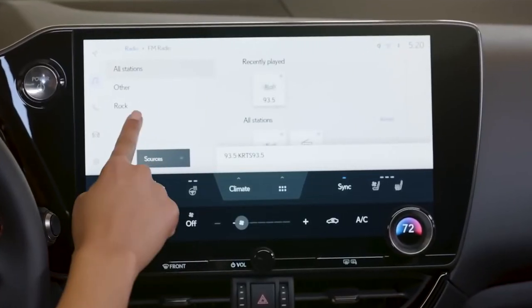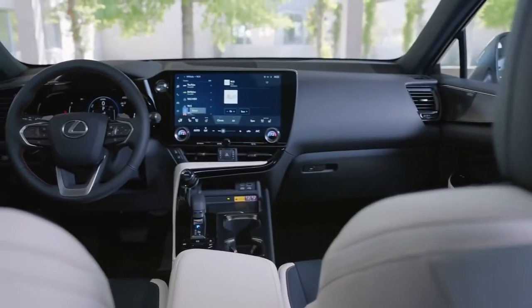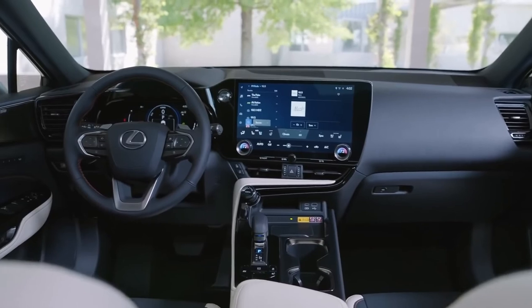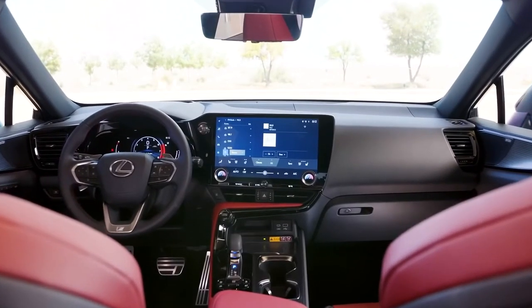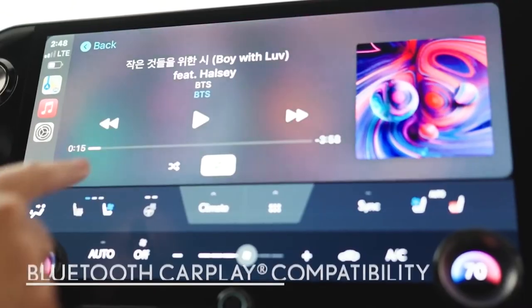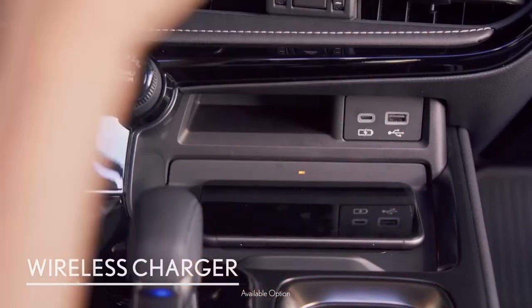When it comes to music, there's a wide variety of available sources, including your streaming services, allowing you to stream not just from your phone, but from the system itself. And Lexus interface now brings standard wireless Apple CarPlay and Android Auto capability with available wireless smartphone charging.